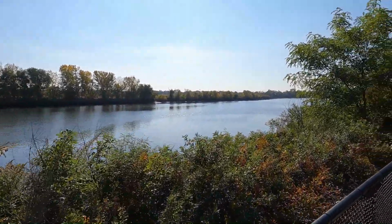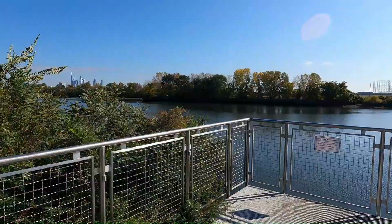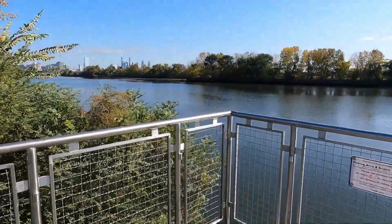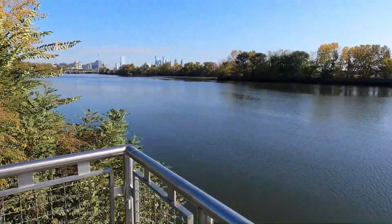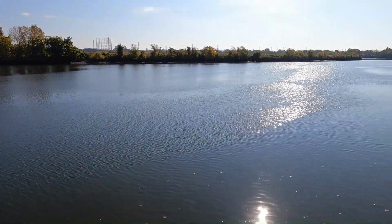Now we've made our way onto the Bartram's Mile Trail. This is a paved trail. One of the nice things about this is there's 3 different river overlooks, so we're going to show you those. They offer great views. The viewing platforms of the Schuylkill River are awesome.